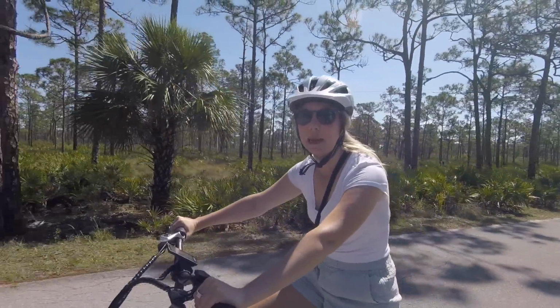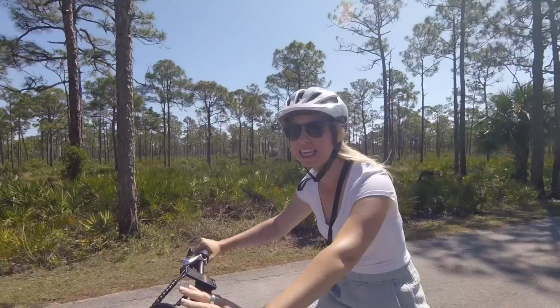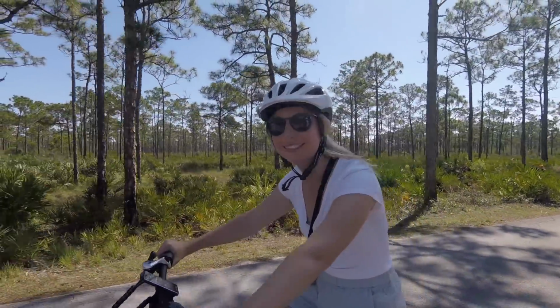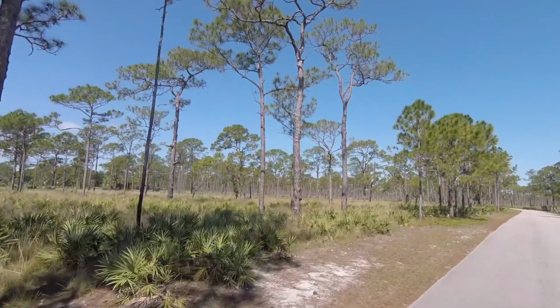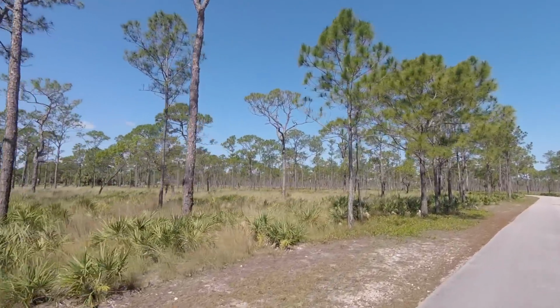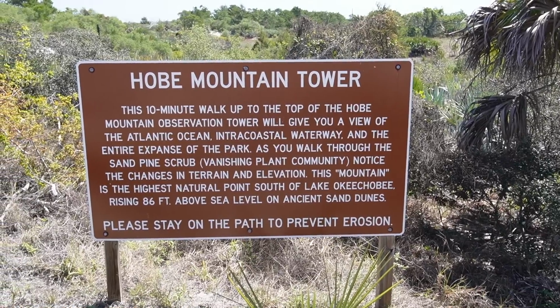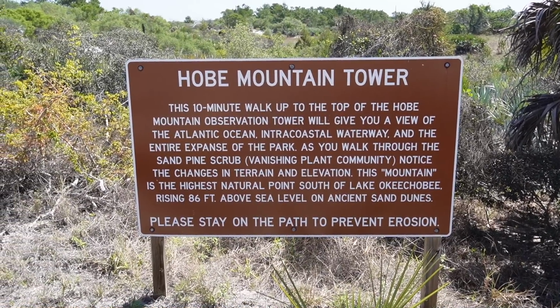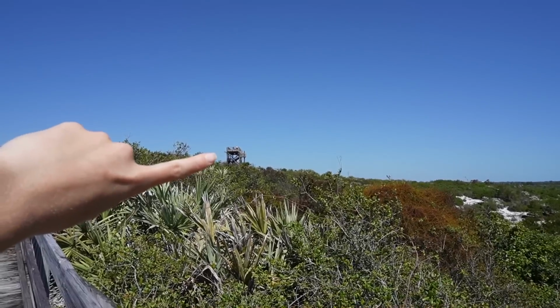Okay, today is like a perfect Florida weather day. There are no clouds in the sky. I think it's about 78 degrees, a nice breeze, so we're enjoying it. We just biked all the way to the observation tower here at the park, and it is the highest natural point south of Okeechobee, so we can't wait to check it out. That's where we're going.